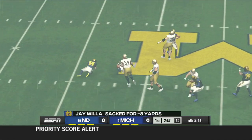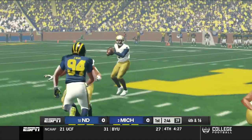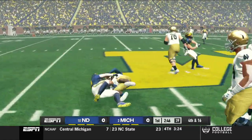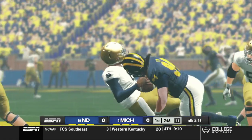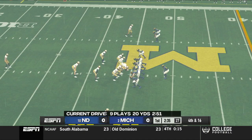And they got him. Wow, that is a big hit on the quarterback. That's one of those, as an offensive lineman, when the film study starts to come around, you're going to kind of sink in your chair and just hope they don't call you out, because you're going to get embarrassed on Monday on that one. Fourth and long here after the sack.